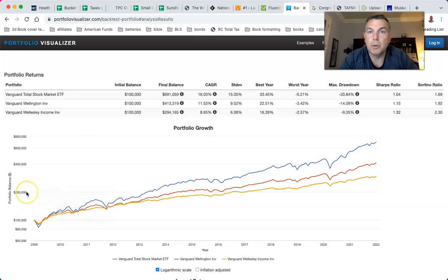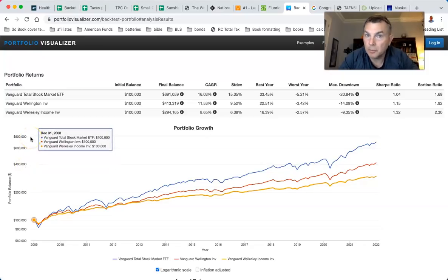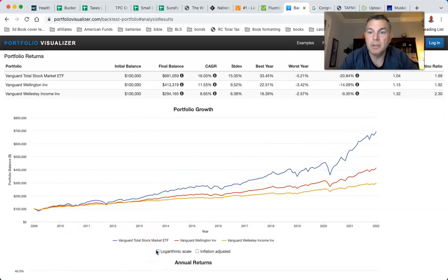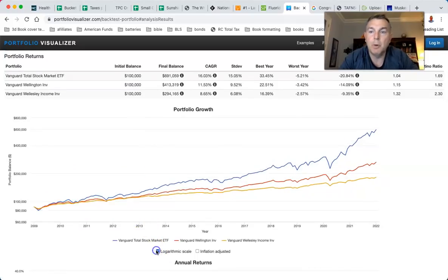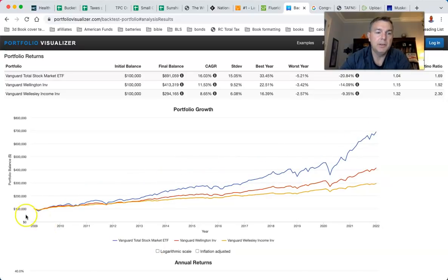So 100,000 to 200,000 is a 100% increase. 200,000 to 400,000 is a 100% increase. 400,000 to 800,000 is a 100% increase. Hope that makes sense. If you go to non-log, it looks even better, but that doesn't matter. We want to do log. Anyway, it's a pet peeve of mine. People are like, oh my goodness, 100,000 to 200,000 is not the same as 200,000 to 300,000, which is not the same as 300,000 to 400,000. All right, so let's go to log.